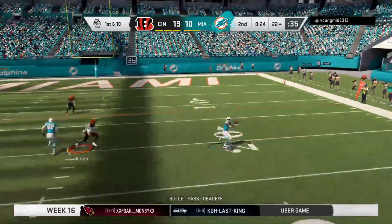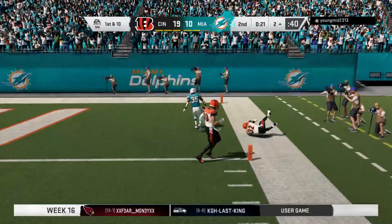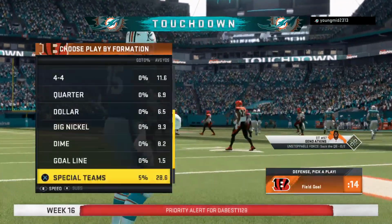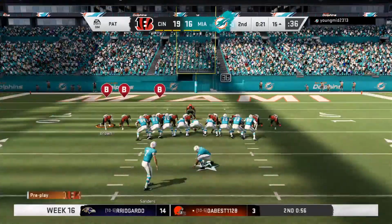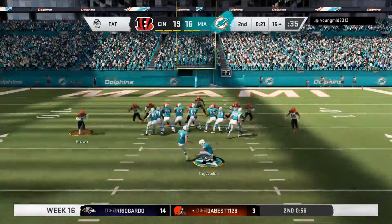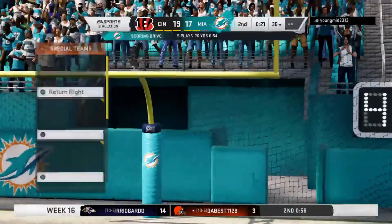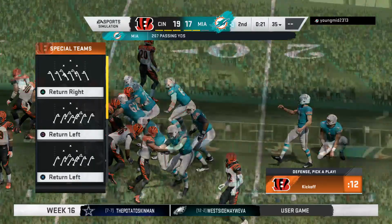They'll throw on first down with Ryan. He'll get this into the hands of Breida. And he'll take this into the end zone for a Dolphins touchdown. Matt Breida, his 9th touchdown of the season, as they have now chopped this lead down to 3. A little surprising they wouldn't go for 2, but this is up and good. And the lead is down to 2.